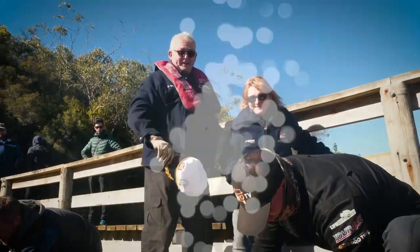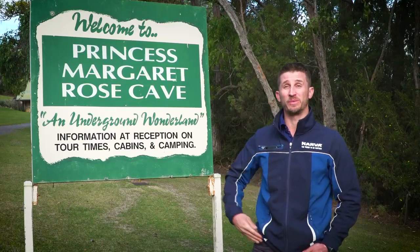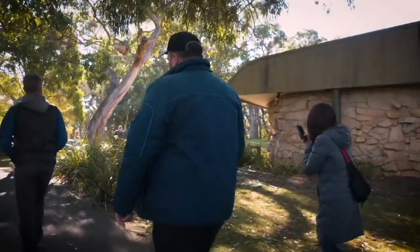Captain's hat's off now. Back to normal. We've shot down the Glenelg River for approximately an hour to an hour and a half, and we've arrived at Princess Margaret Rose Caves.